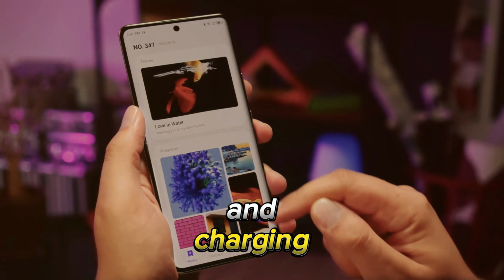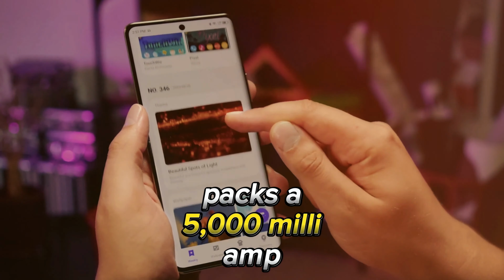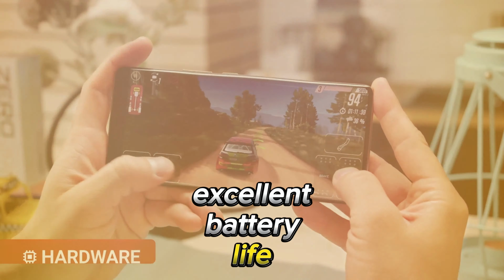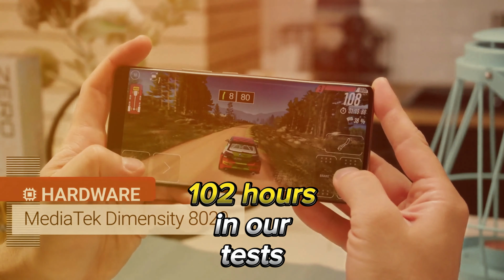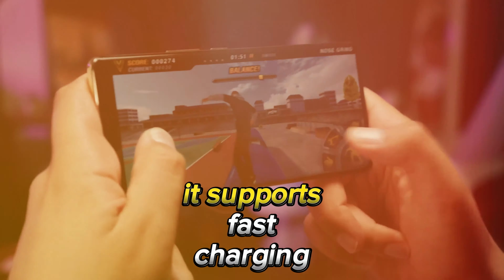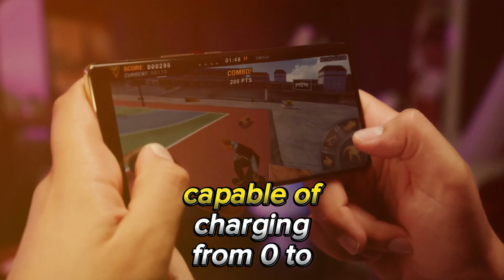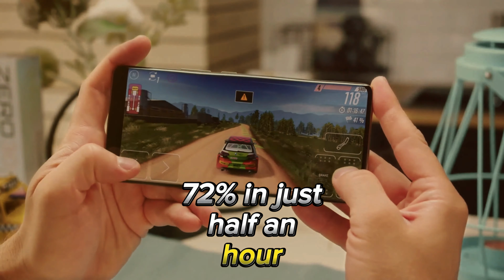Battery life and charging. The Infinix Zero 30 packs a 5000 mAh battery, which should promise excellent battery life. However, it earns an endurance rating of 102 hours in our tests, which is good but not exceptional. On the plus side, it supports fast charging with the included 68W charger, capable of charging from 0 to 72% in just half an hour.